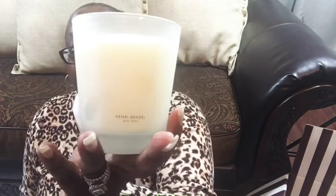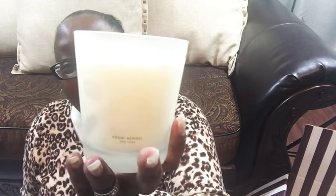Oh, y'all, this smells so good. Oh, it smells so refreshing. Oh, gosh, y'all, please forgive me. Oh, this smells so good. And their candles are so nice. This is a one week burn, but you all can still smell these candles, even at one week. And they burn super slow, so you get your money's worth. So that was $11.25 as well.